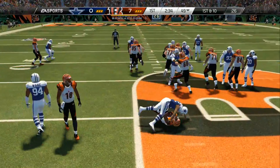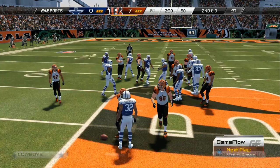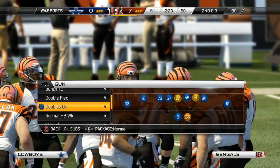Handoff to the back. Brought down right at the 50. Well, a short gain on the run that time by the offense. When you're a running football team, listen, there's going to be a lot of ugly plays that don't work. You just got to keep running it.